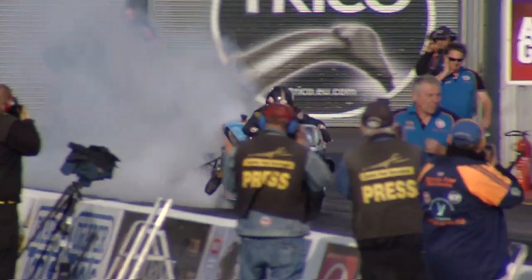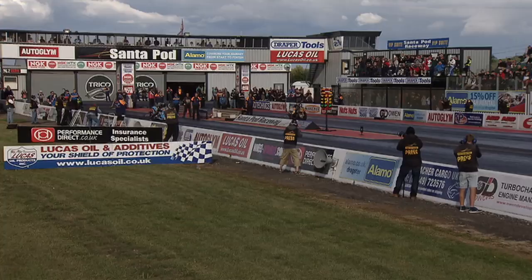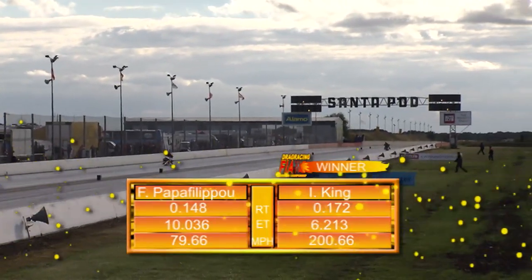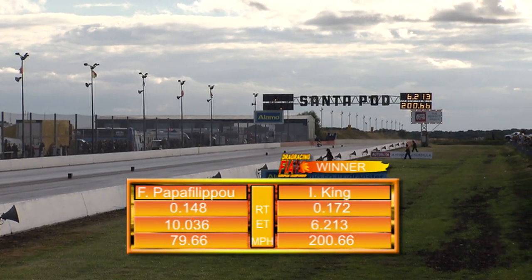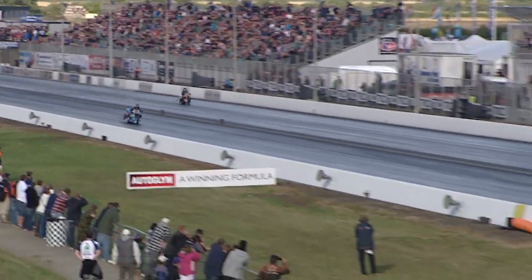So for Greece, I think it's the first time anybody from Greece has been in a Top Fuel Bike final. Up against real homegrown talent in the form of Ian King, and it is Ian in dominant form once again. The Gulf Oil Puma takes another event win. Great weekend for him. Ian, what a fantastic way to wrap up another championship season. The event win, you just must be so happy.